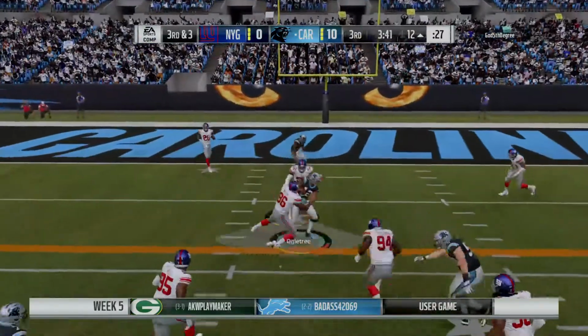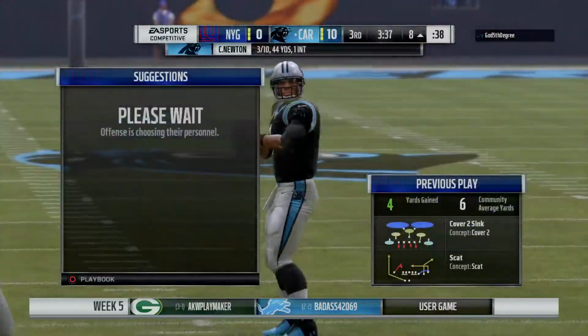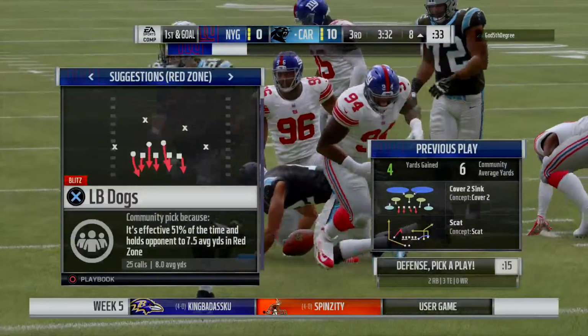Throwing is Newton. That's going to be caught at the 10-yard line. And he's got the first down as he gets it to the 8. Give him a gain of 4, able to convert, and that sets up 1st and goal now.